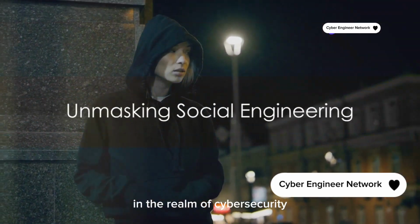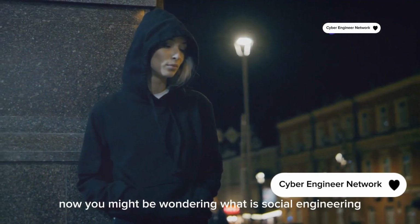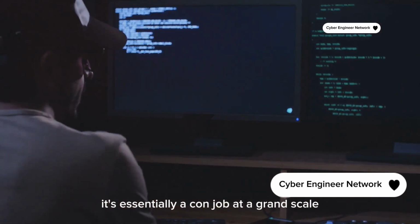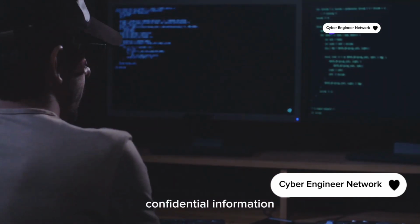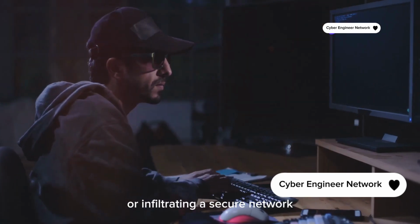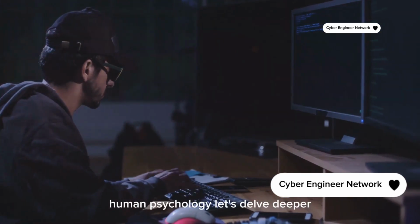In the realm of cybersecurity, there's a technique that stands out known as social engineering. Now you might be wondering, what is social engineering? It's essentially a con job at a grand scale, where tricksters manipulate individuals into revealing confidential information. The trick isn't in cracking a code or infiltrating a secure network, but in exploiting the one weakness that's found in every system: human psychology.